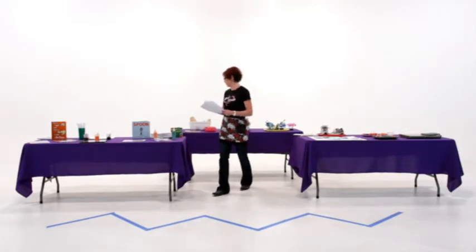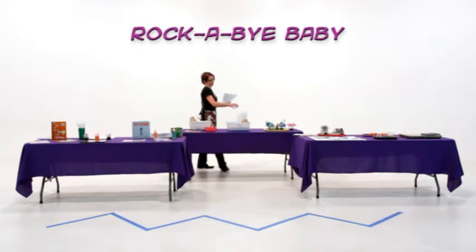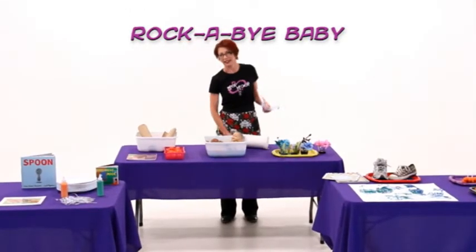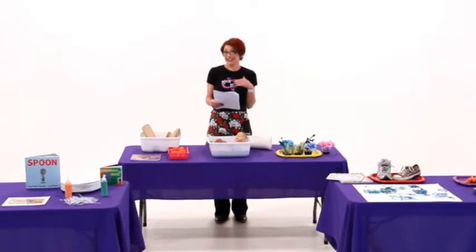The next one that we're going to do, I'm going to walk back to the table behind me, is Rockabye Baby, which is more of a song, I think, really, than a poem. I think that's how most of us sing it. Rockabye Baby. I will sing it like this.